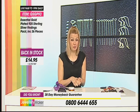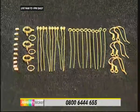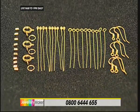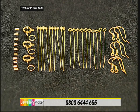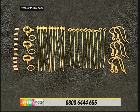$14.95. Got a queue of around about 20. Got a queue of about a minute on the phone lines. I went from 20 seconds and then, no, Vix, it's going to be longer than that now. It's a minute on the phone line, so be patient with us. If you're watching on repeat, you need to be really quick to guarantee. And of course, even our findings kits come with a 30-day money-back guarantee. That's 30 days money-back guarantee.